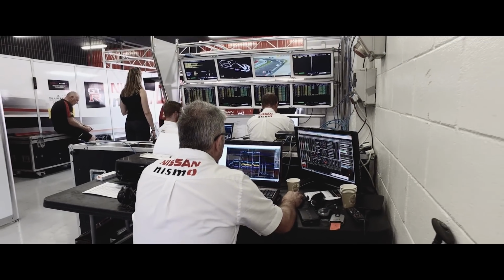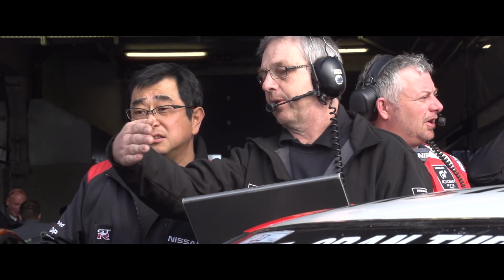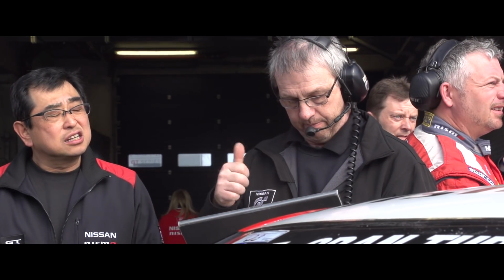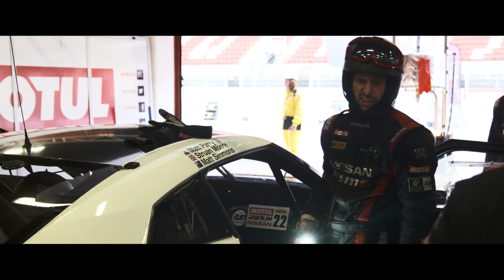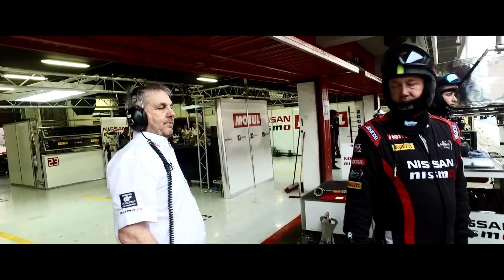And then it's all plotted onto graphs. The drivers use it to try and improve their performance by comparing each other, and also we'll compare the two cars so that we try and improve performance between the cars if one car is faster than the other. If there's an issue, then we can go to that part of the data to find out what the issues are.